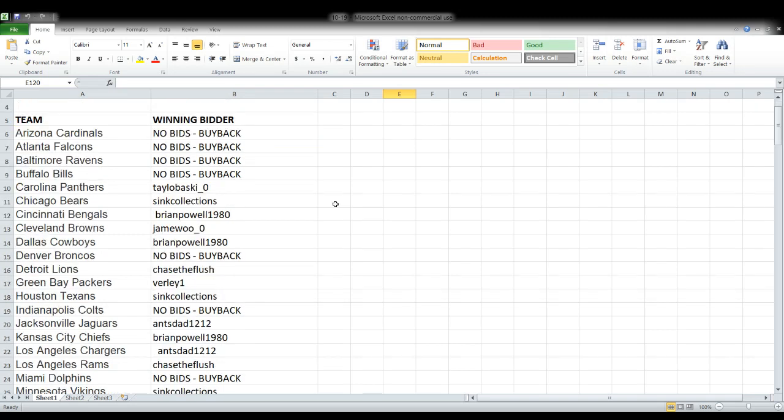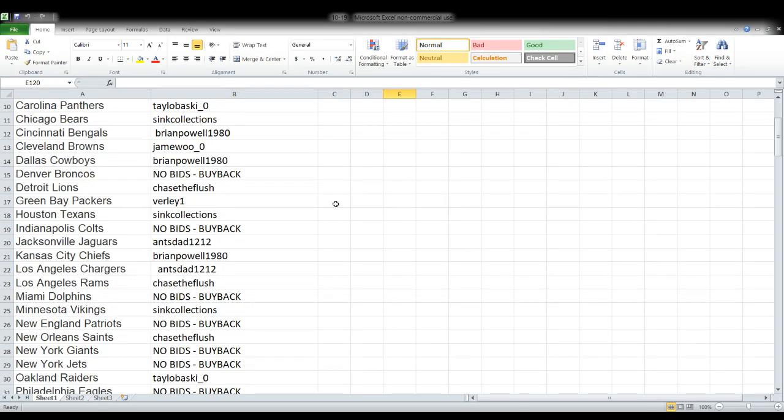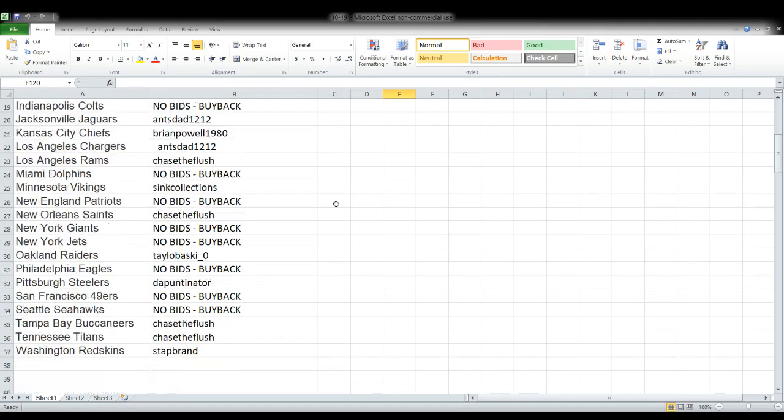Team names are on the left, winning bidders across from it on the right. You will see a few things there that are designated as no bids buyback. And if anything comes out for one of those teams, of course, it'll hang out here with me and join its brothers on Card Mountain. Otherwise, if it comes out for one of you, then it will head out the door and head your way.